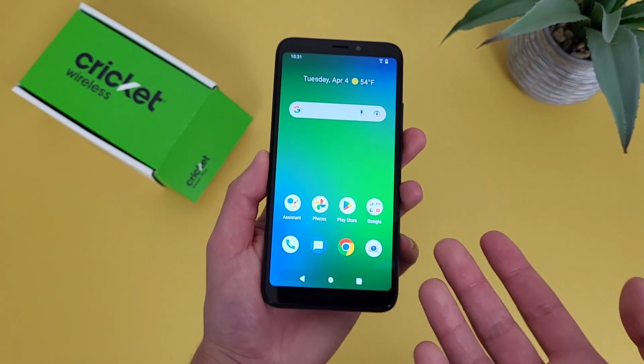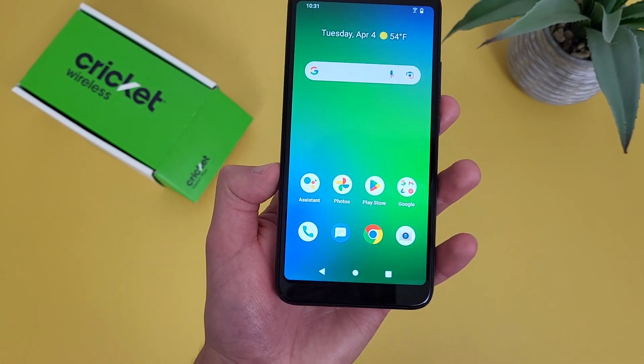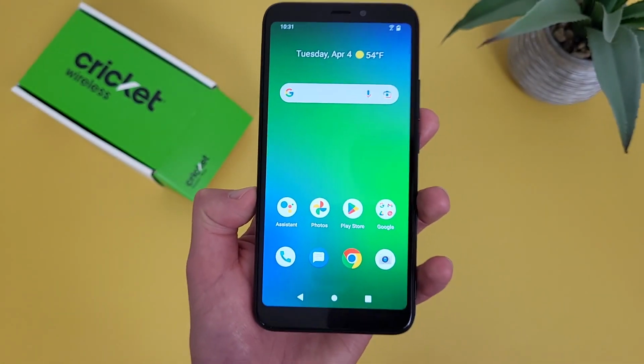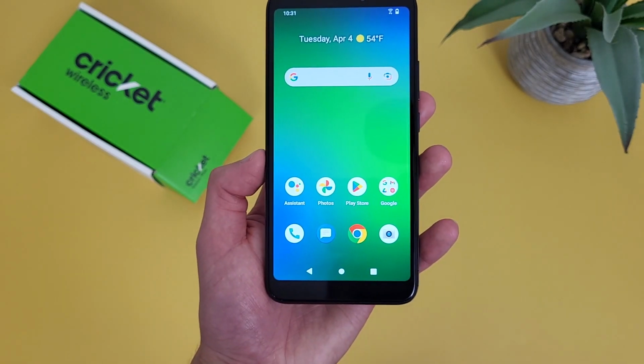So as you can see there, it's not terrible, but at the same time, fingerprint scanners do tend to be a bit more popular. So I feel like with this phone, it would have been nice to see that instead. But again, at least we do get Face Unlock, and it does work decently well. So I guess I can't really complain.